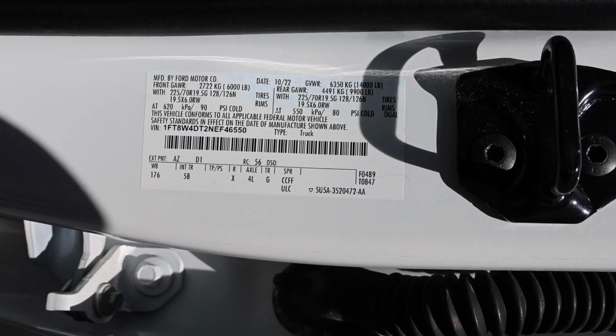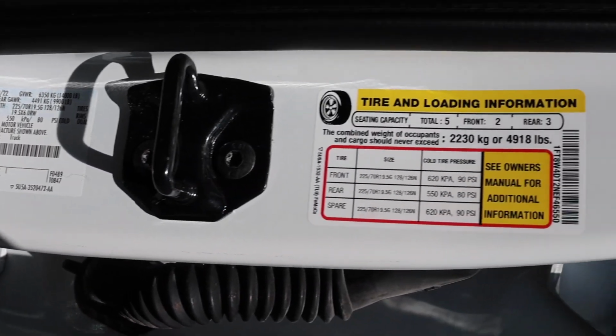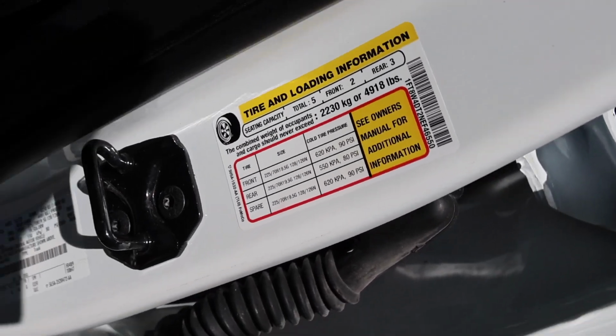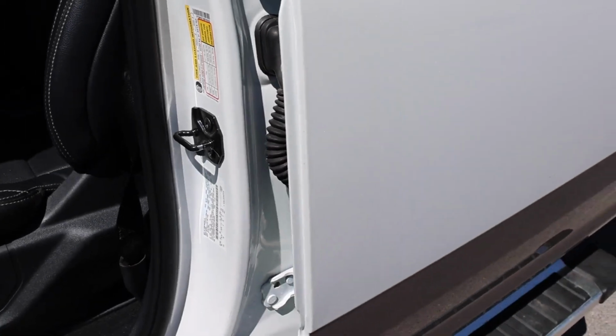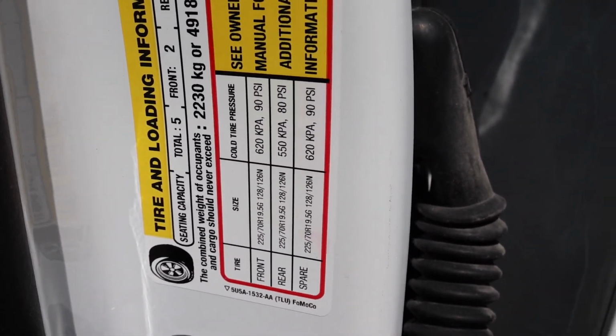So here are the numbers on the door. It still has that 14,000 pound gross vehicle weight rating. And then this is the payload, 4,918 pounds of payload. And tire pressure, if you want to see that, 90 up front, 80 out back.